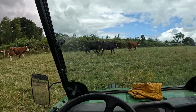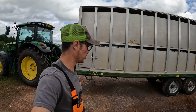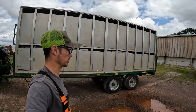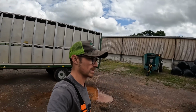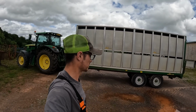Let's go. Completely different job this afternoon. Got our livestock box here on our AW trailer, which we are going to take off, so we can take this box on and off, so we can use it as a flatbed. And we're going to go pick up some bales of hay. John's just looking for the extended forks that we need to get through to lift the thing off.